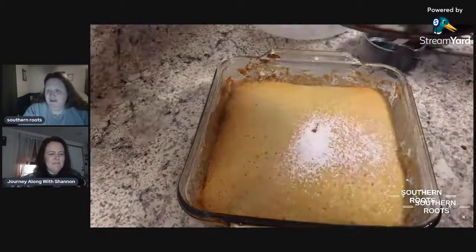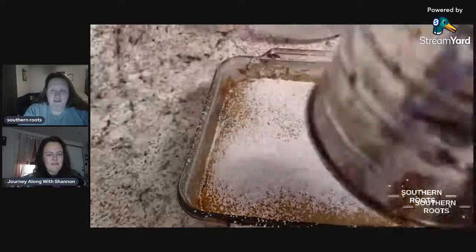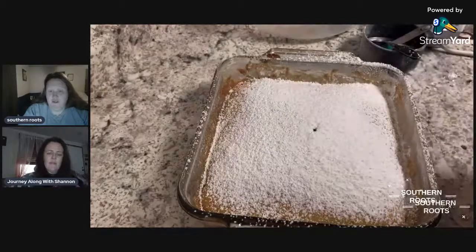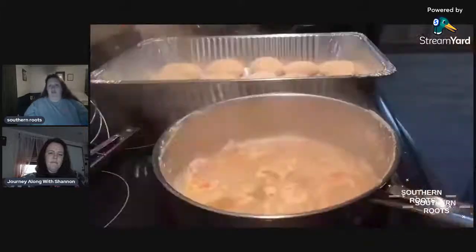Yeah, your pan looks sloppy when it comes out of the oven, but from what I've read, there's several flavors to this cake, this type of cake.